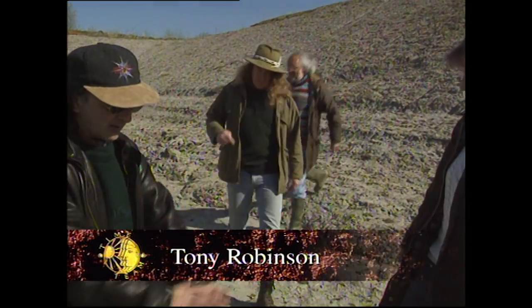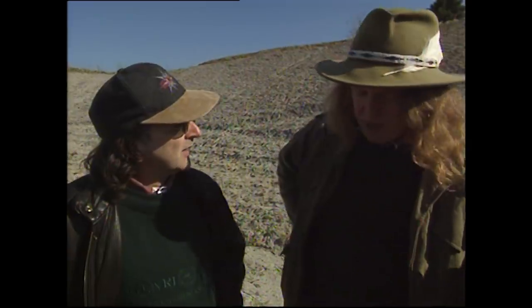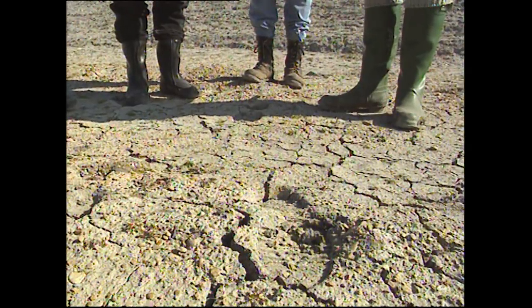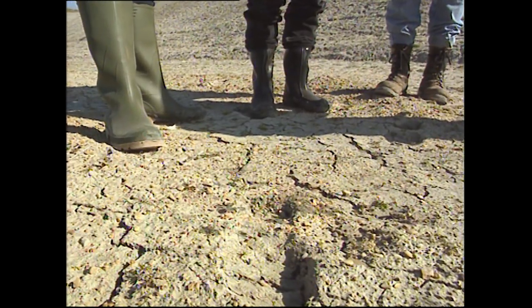So what's this level here, Phil? Well, this is the Oxford clay, Tony. It's about 150 million years old. Wow. But that's not really why we're here, you see.